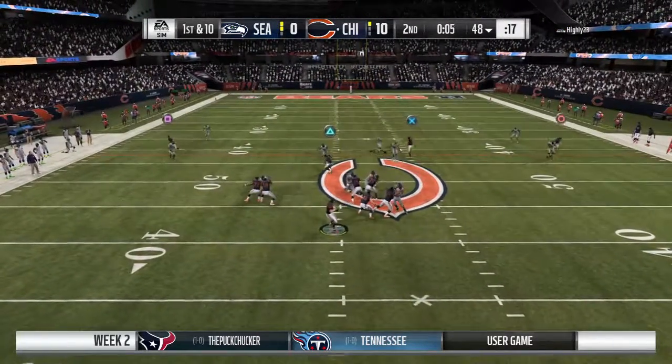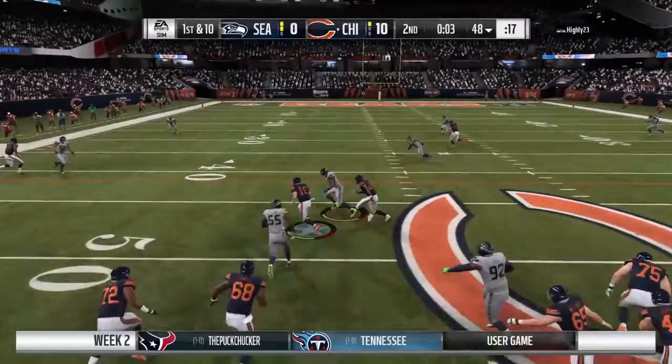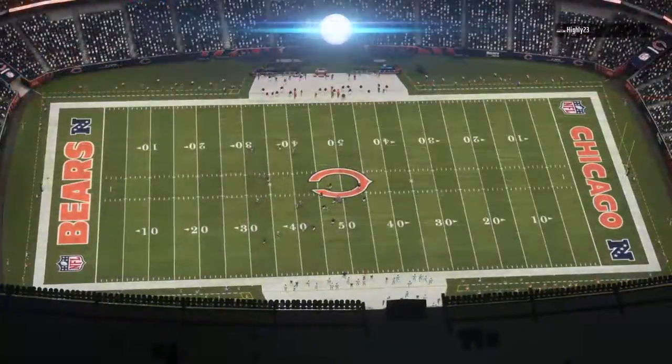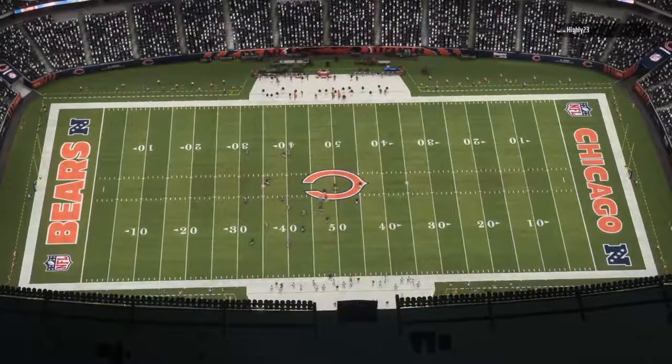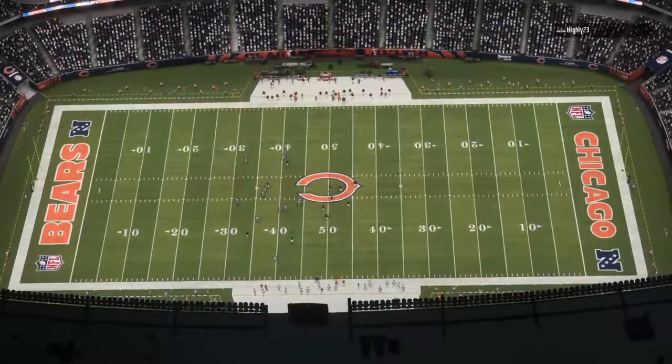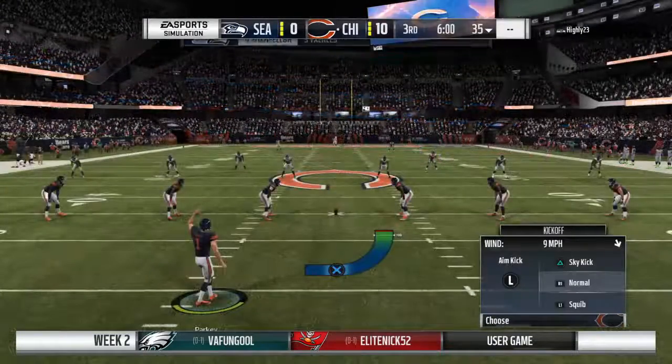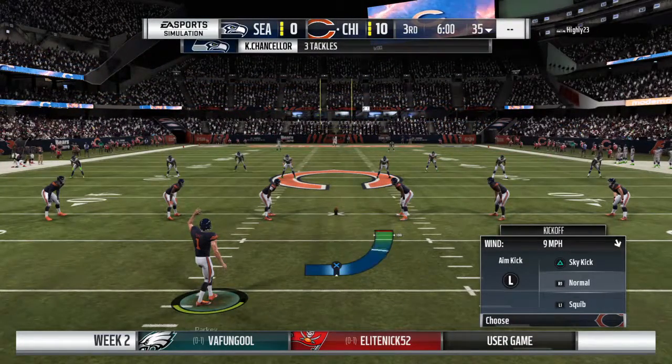After the interception, here's Trubisky, and he'll be taken down at the 44-yard line. So we come upon halftime here at Soldier Field with the Bears out in front. As we send you down to Orlando, where Jonathan Coachman has our EA Sports halftime report.